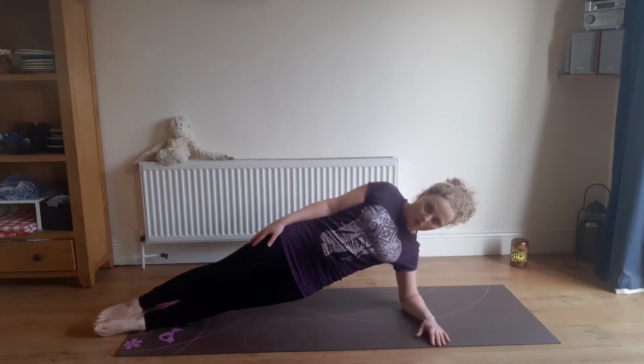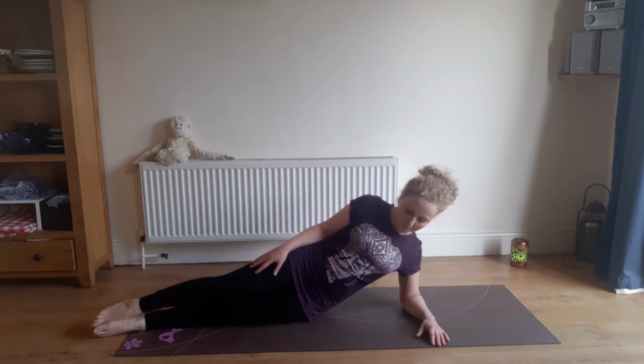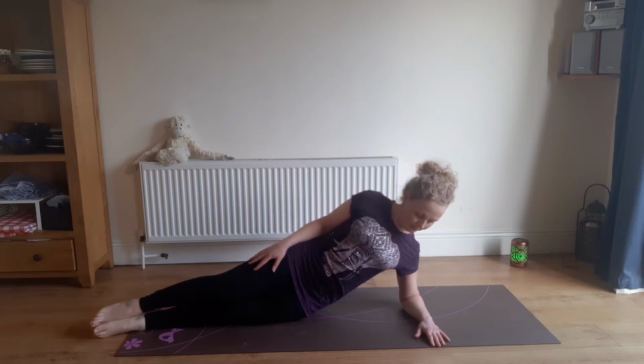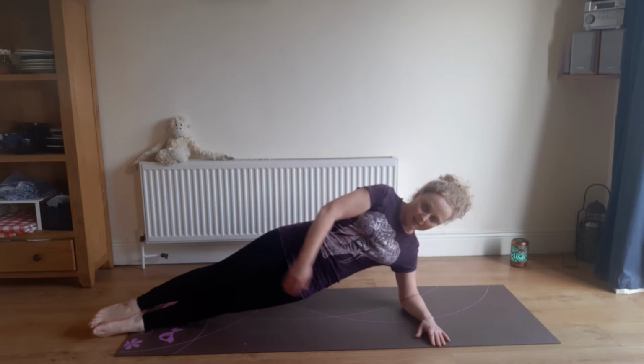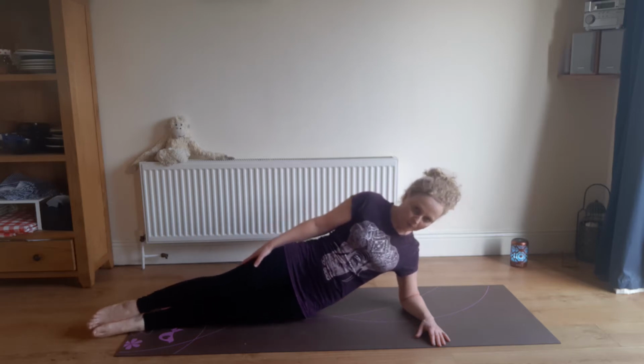3, 2, 1. And back down. And let's do that again. Bracing the shoulder muscles. Lifting the hips up. Really works the underneath muscles here, the quadratus lumborum. Holding 1, 2, 3, and back down. Okay.